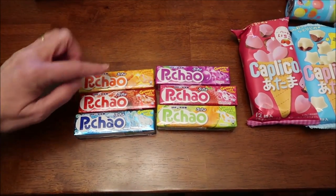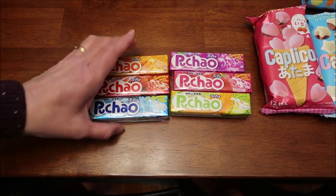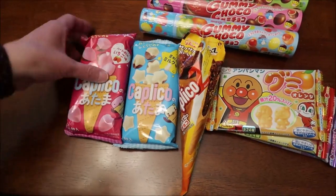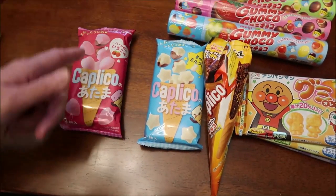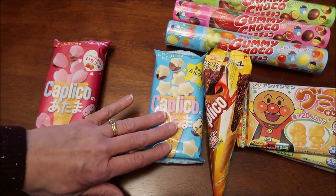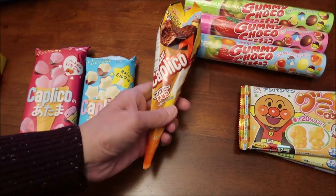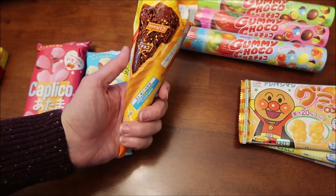This is the mango cola Ramune soda. And then we have grape, strawberry, and melon. And then we have the Caplico. I don't know what to expect from this. Looks like ice cream cones. It does. Marshmallowy, with maybe strawberry candy. And then this one looks like it's with vanilla candy and chocolate, and strawberry and chocolate. And then this is that same brand, but it's a giant Caplico, and it looks like crunchy chocolate.